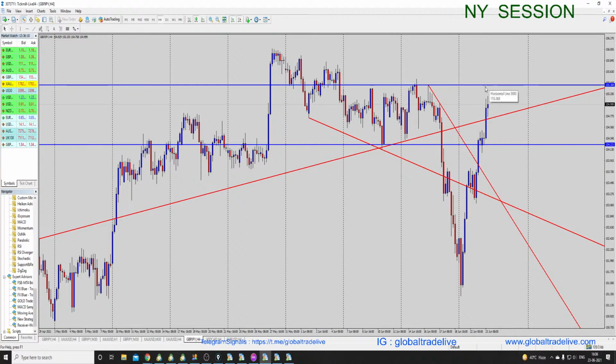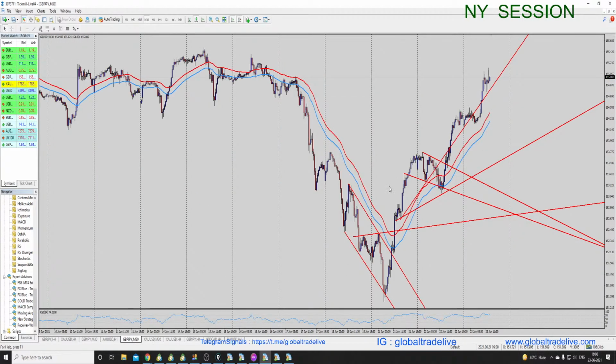Okay, so this should be the point over here. Now we know our target, and now we know that the market will be moving up. So let's switch to the smaller time frames and see where the market can possibly go.